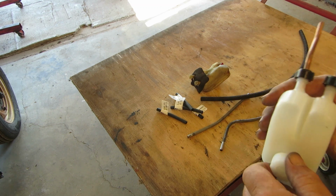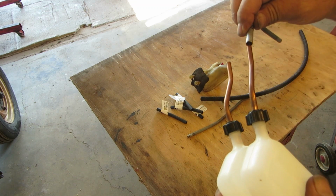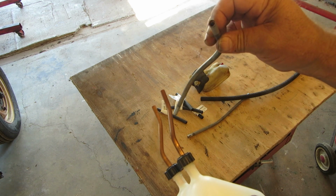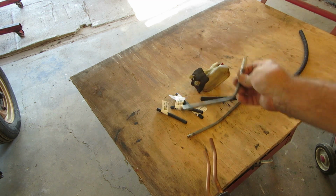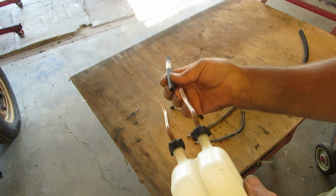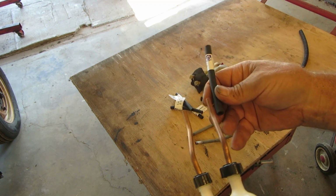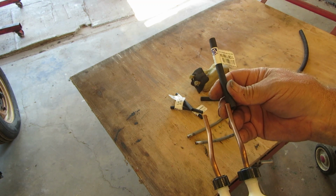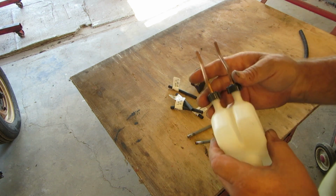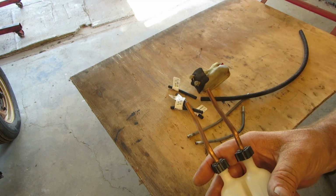So we're going to have to come up with something. Yeah, we could cut these off and sweat them on there like that, and it'd probably be okay. But like a doctor, the first thing I want to do is no harm. And those are beautiful pieces, and I'm not going to do that. Now, as you can see, Wolfsburg West sent me these, and they're for the older model. So these ain't going to work. So I'm going to have to put something on here and solder it on to make it bigger or something.